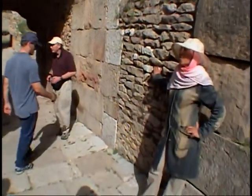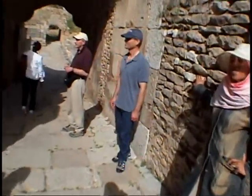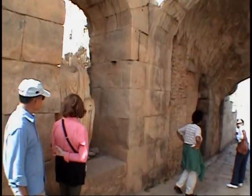The statue of the emperor. Yeah, the head.